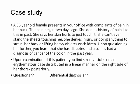A 66-year-old female presents to your office with complaints of pain in her back. It began 2 days ago. She denies history of pain like this in the past. She said her skin hurts to just touch it. Can't even stand the sheets touching her skin. She denies injury, or doing anything straining her back or lifting objects.